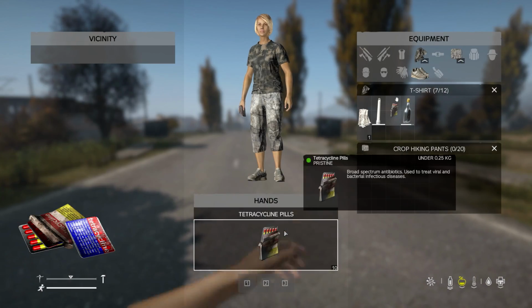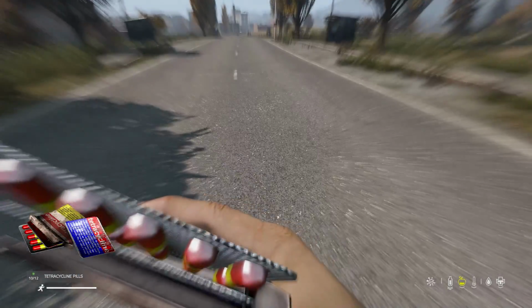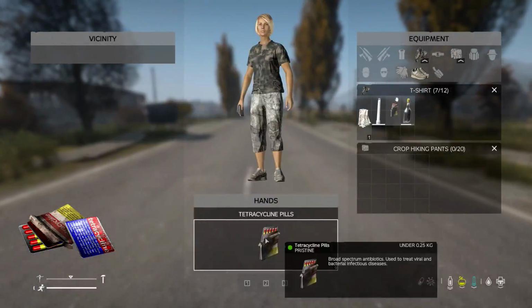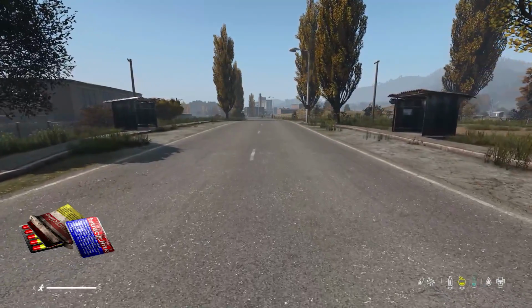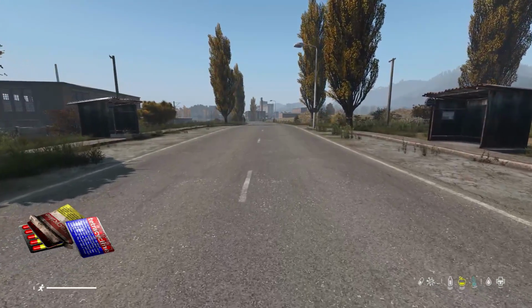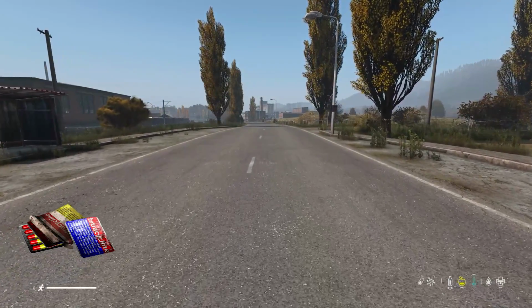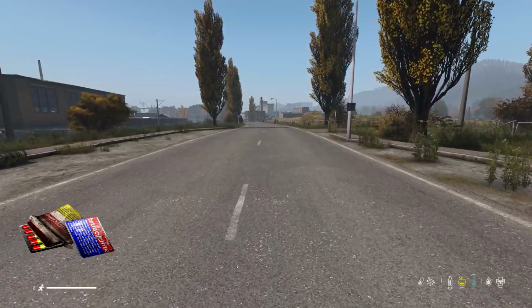Once you have hit Stage 2, your health will start depleting on top of the same side effects as Stage 1. In order to cure Stage 2, you'll need to take tetracycline. The amount of tablets you'll need to consume will vary. Wait until the pill symbol next to your stats has disappeared before taking another tablet.